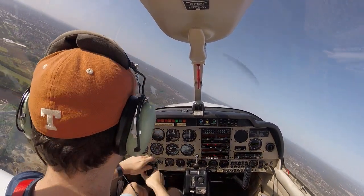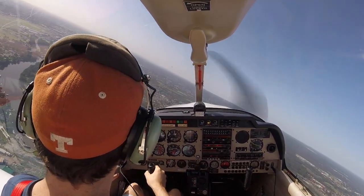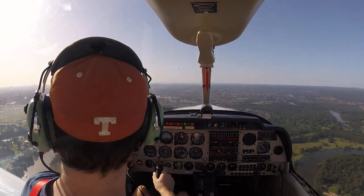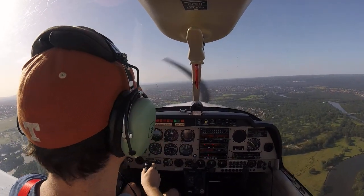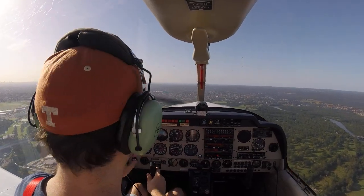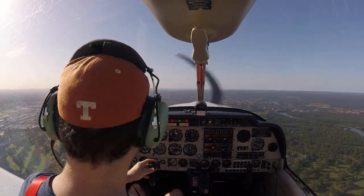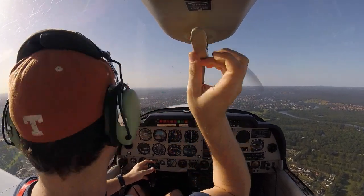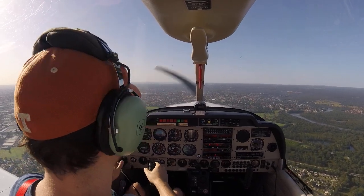Papa Zulu Whiskey, downwind touch and go. India Sierra November, downwind touch and go. Brakes have pressure. Undercarriage is fixed. Mixture is rich. Fuel pump is on. Fuel selection is on. Pressure and contents. Warning light. Canopy. Harness. Altitude. Kilo Romeo Delta, clear touch and go. Traffic. I think Kilo Romeo Delta.